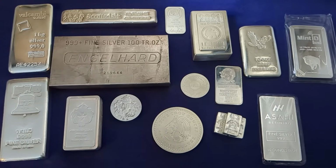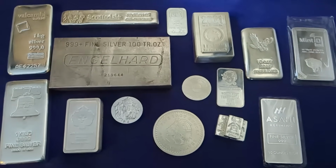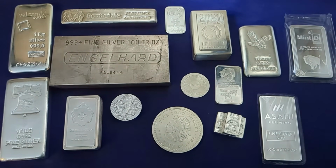That is what I will close this video with. If you have any thoughts on stacking silver bars, leave them in the comments down below. This wasn't meant to be an exhaustive, comprehensive coverage of everything having to do with silver bars. Just some thoughts and some of the things I like about them, and also some of the things to avoid.